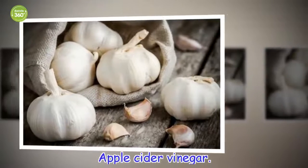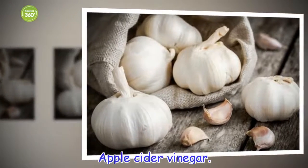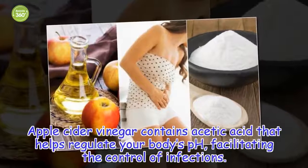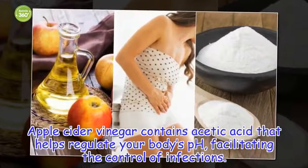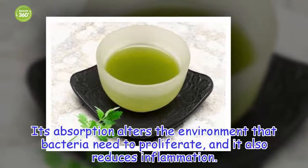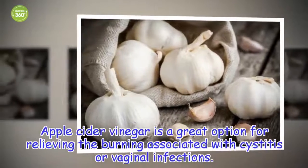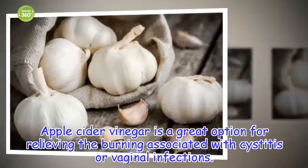Apple cider vinegar. Apple cider vinegar contains acetic acid that helps regulate your body's pH, facilitating the control of infections. Its absorption alters the environment that bacteria need to proliferate, and it also reduces inflammation. Apple cider vinegar is a great option for relieving the burning associated with cystitis or vaginal infections.